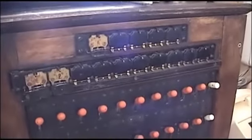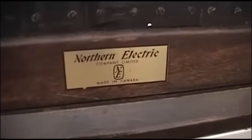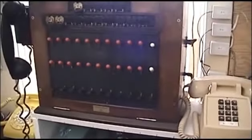Okay, now, would you like to see part of the trove upstairs? Absolutely. That is an interesting board there. There are two in existence that I know of. It was made by Northern Electric for the military, and it is a 10-line cordless switchboard. Wow, a magneto switchboard. Oh yes, there's the handle right there. And Keith Helmax is the only other one that has one, and his doesn't work. His is missing parts. He's the only other person that has one of these too.